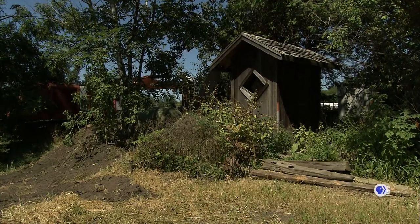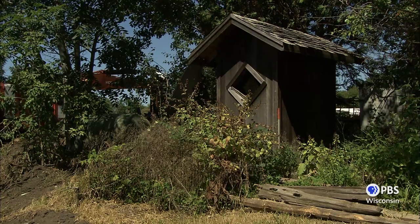Here in Cooksville, no matter how decrepit the structure, people tend to not throw anything away. Cooksville is a very special community outside of Janesville. The entire village is on the National Register of Historic Places. I'm with one of the residents, Jennifer Ely. And Jennifer, you have one of the oldest homes in Cooksville?